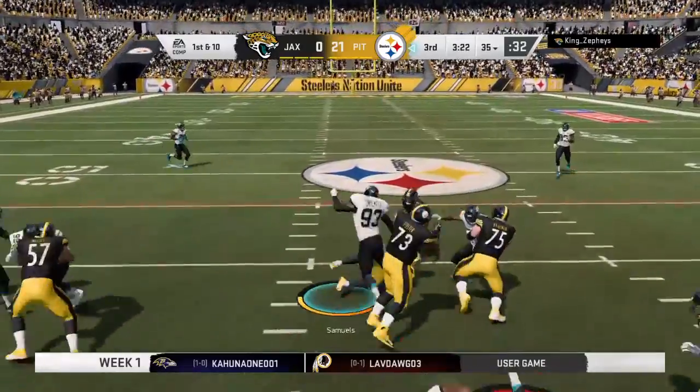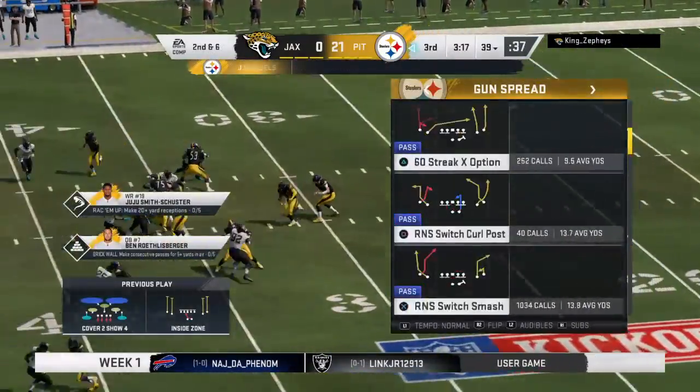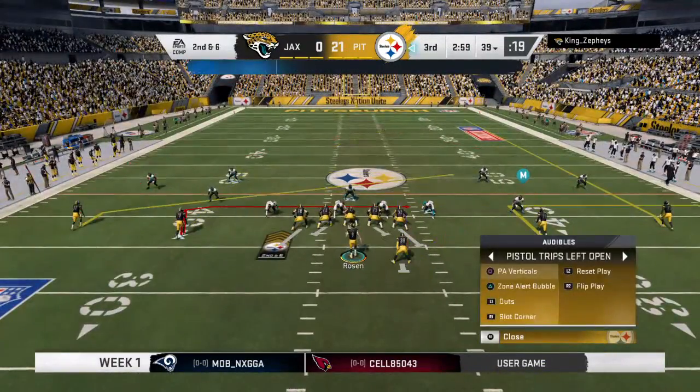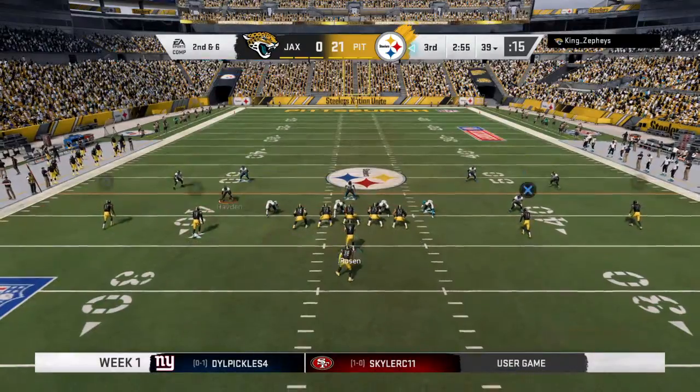Running to start the drive is Samuels. And give him 4 yards there. It'll be 2nd and 6. 3rd quarter and you've got the lead. You're not ready to go into that 4-minute offense to close the game out, but a running game can really benefit your team right now.